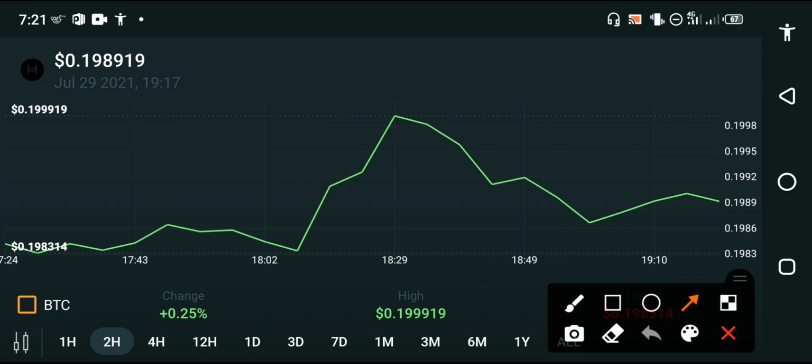Now, my friends, the latest price update of the Hedera Hashgraph is positive 0.25%. The Hedera Hashgraph price increased just in the last 2 hours, 120 minutes. The Hedera Hashgraph pumps.